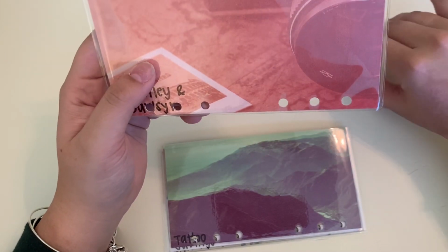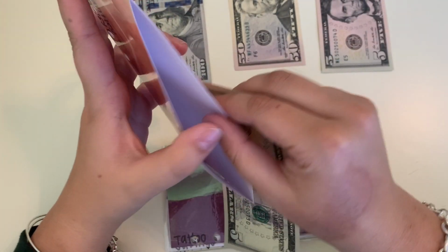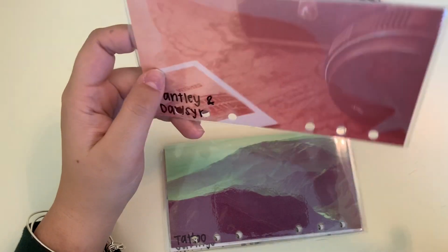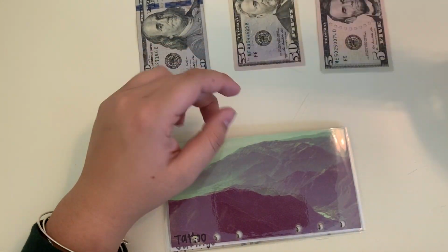Brantley and Dawson are getting $5. So I did just deplete this envelope. I think they had about $80 in here. And I went Christmas shopping for them. I got them a whole bunch of treats and toys. I'm so excited. And I got them new leashes and collars.